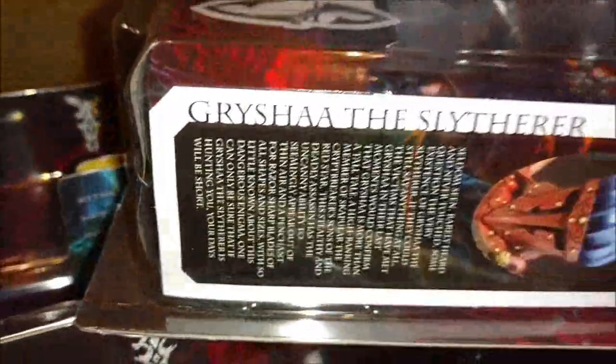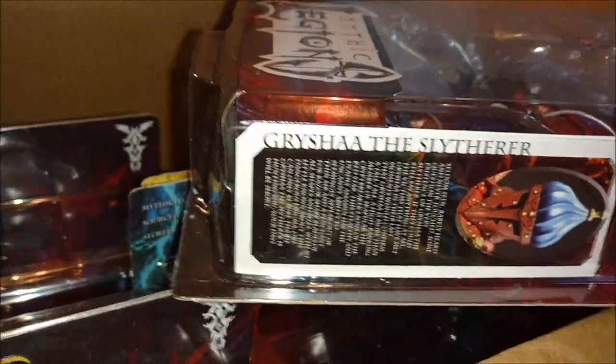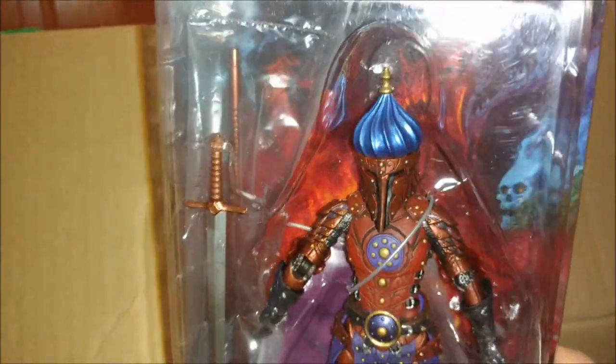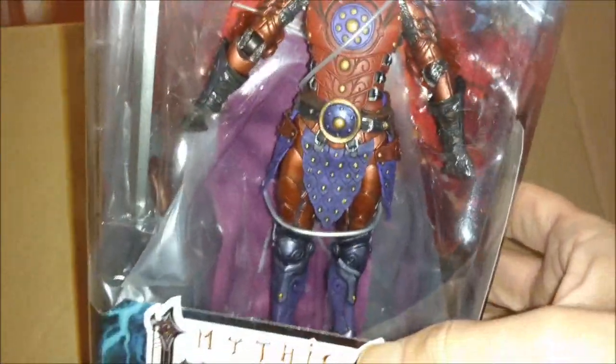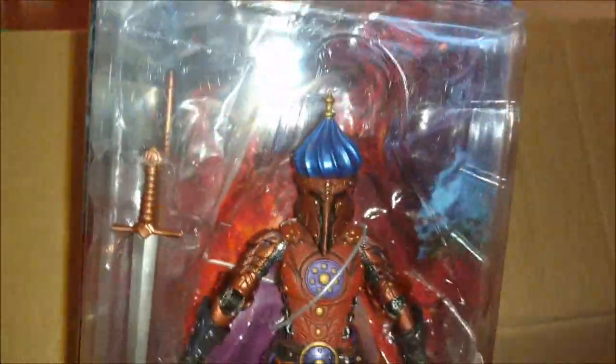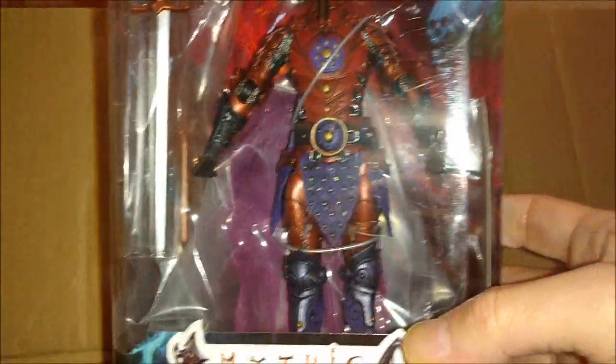We have here, I can't pronounce that, Grisha the Slitherer, of that particular faction. Can't remember offhand what faction that was. I think he's one of the mercenary types. I could be wrong. But he's got a unique headdress there. Very cool. And looks like we're on to a new row.